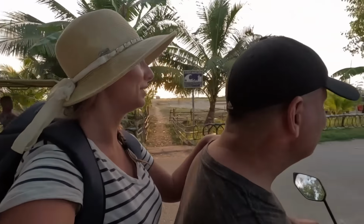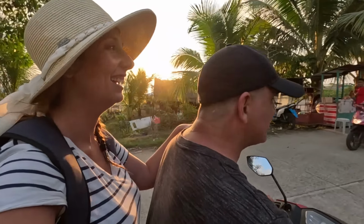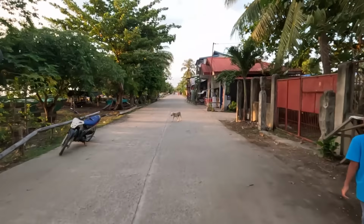All right, well, this is a nice peaceful ride. You concentrate on watching the road, mister. I just wanted to smile for the camera. There's a dog in the middle of the road, of course, testing my scooter skills. Don't do it, buddy. Don't do it.